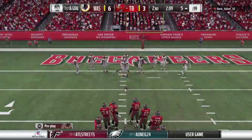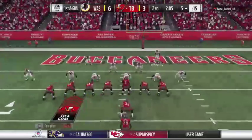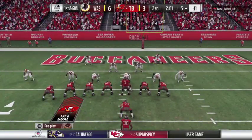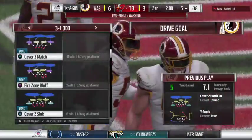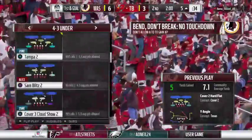They don't need to run another play here before the 2-minute warning. Let's see if they do it anyway. Let's go now. Blue lady. Flip, flip, flip. 2 minutes to play here in the first half.